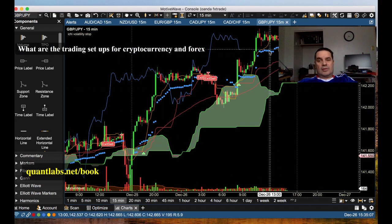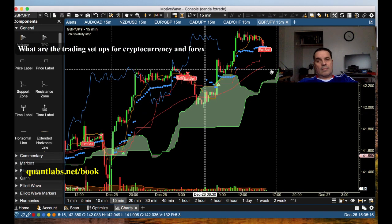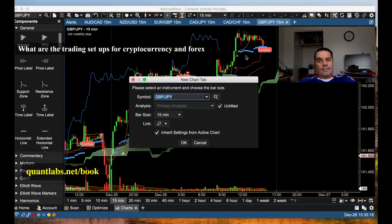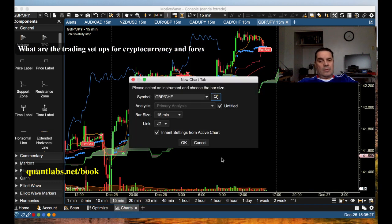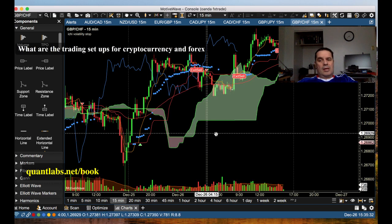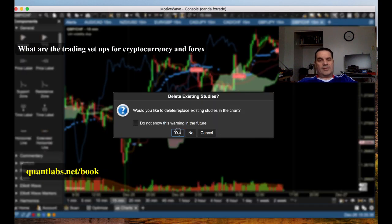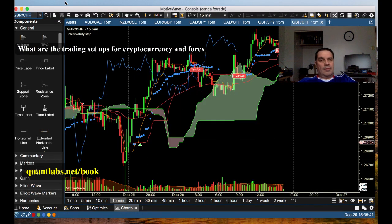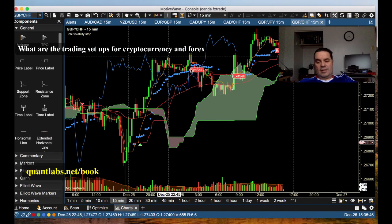GBP against the Japanese yen looks somewhat good. And then GBP against the franc, GBP CHF. I'll still apply this template. We might have missed this opportunity. There was not much opportunity there, but the previous pairs look really good. But you never know how it plays out for tonight.